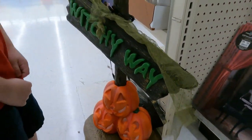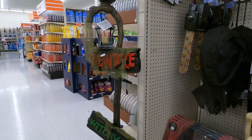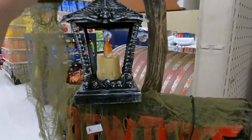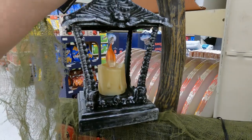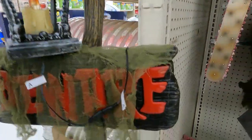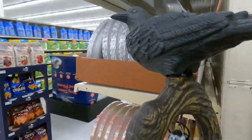This stand right here with the pumpkins. I think that's pretty cool. It has a little light on the top. Beware witchy way. That's pretty cool. I didn't see it. Does it have a button? I'm assuming it says things too because it has a plug. That's pretty cool. There's a pearl up there too.